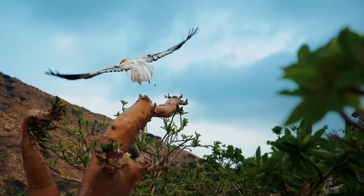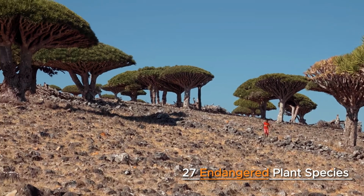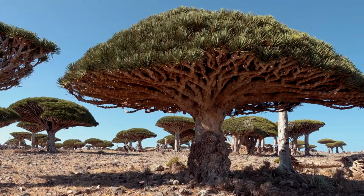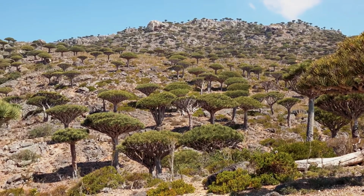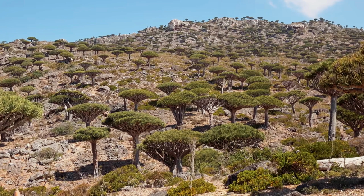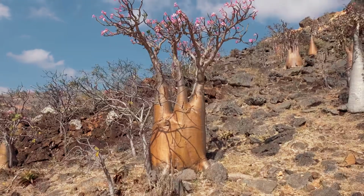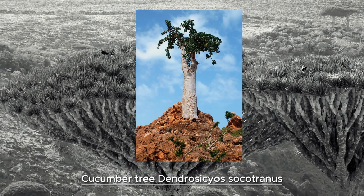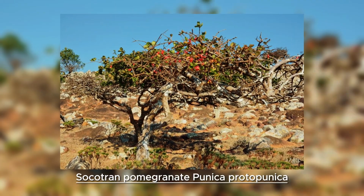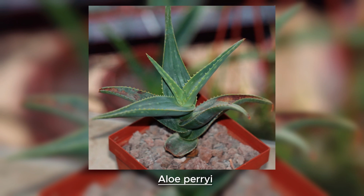However, the region's fragile ecosystem faces significant threats, with 3 critically endangered and 27 endangered plant species recognized in 2004 by the IUCN Red List. The various endemic aloes in Socotra were also highly valued in ancient times for medicinal and cosmetic purposes. In addition to these, other endemic plants found in Socotra include the giant succulent tree Dorstenia gigas, the cucumber tree Dendrosicyos socotranus, the rare Socotran pomegranate Punica protopunica, Aloe perryi, and Boswellia socotrana.